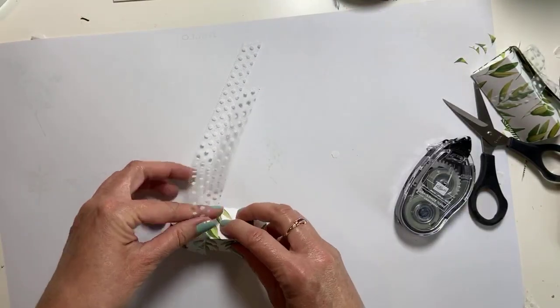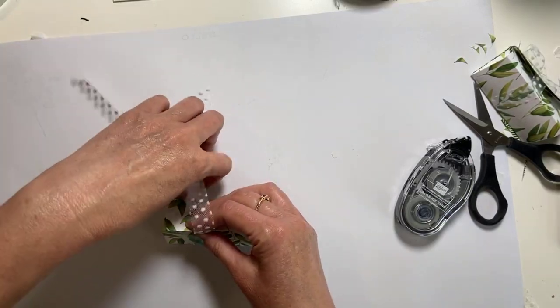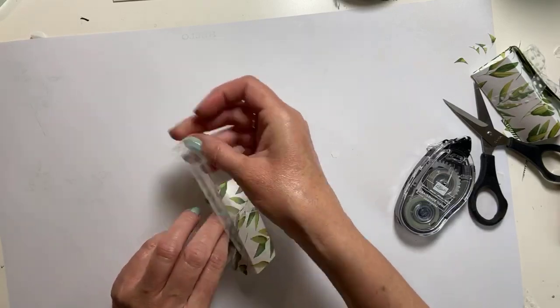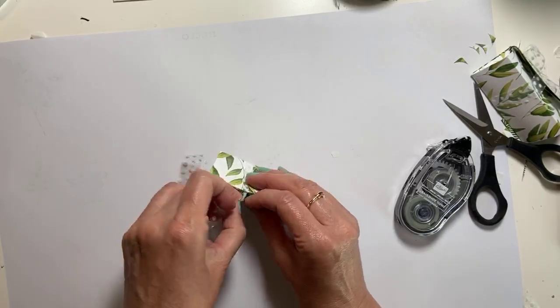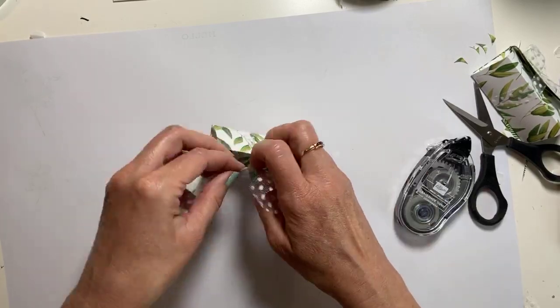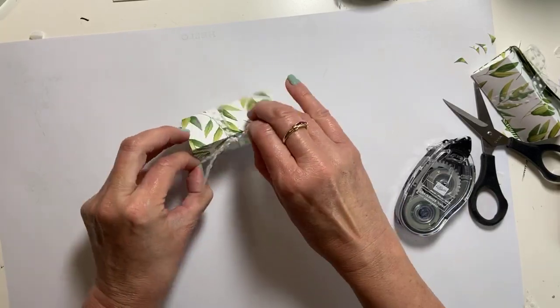And I don't have 3 hands to hold it closed. Okay. So you can tie a bow with the tulle.